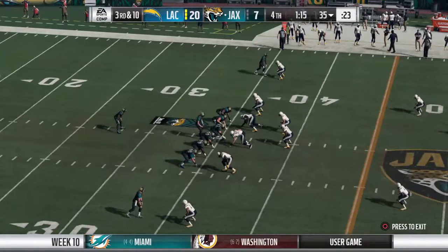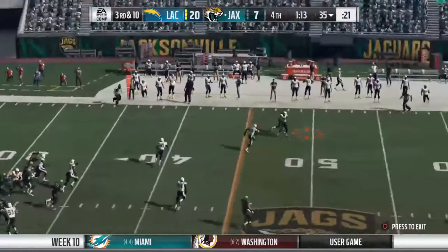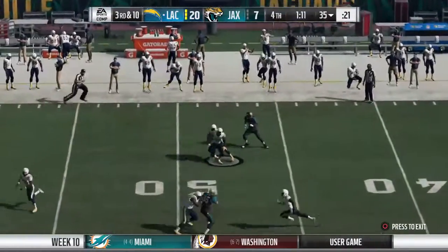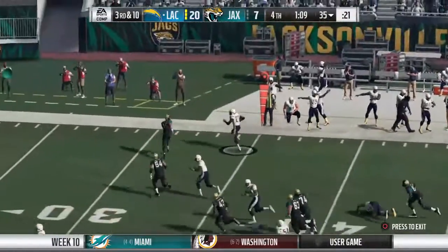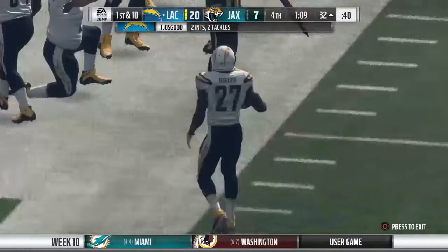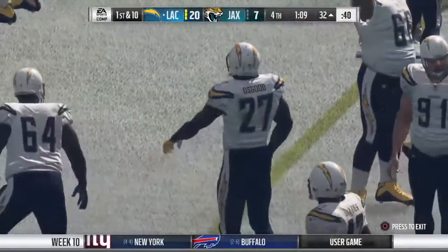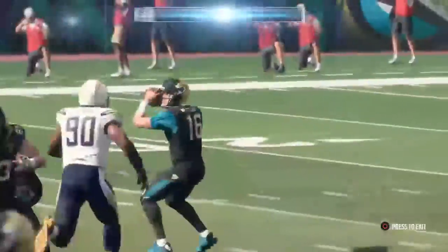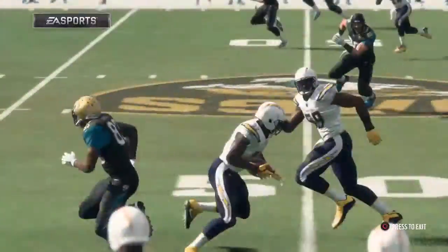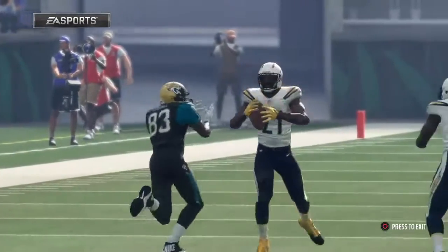6 conversions in 9 tries. They've done a great job of picking these up. This is 3rd and 10. Looking to throw. Room here to run. There's been one mistake after another on the offensive side of the ball. That's now 3 interceptions to go along with 2 fumbles for them. And if you're going to turn the ball over 5 times in a game, your chances to win have to be about 100 to 1. And it's not looking good for them here.